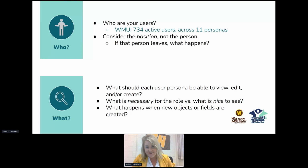We also encourage you, or I encourage you, to consider the position, not the person. Because so often I've heard from colleagues that they trust that one person, or they're really good. Sarah's really good, she'll be fine. But if that person leaves, what happens? Have you constructed permission sets around one individual? Or are you constructing roles for a position that can help move the university or your organization forward in a way that's cohesive? Also think about the what.